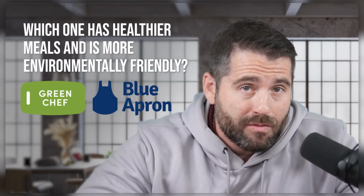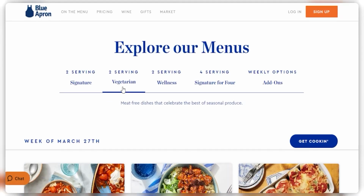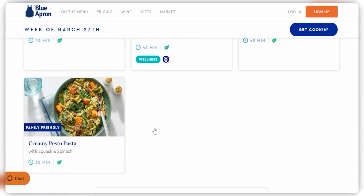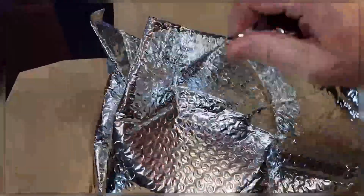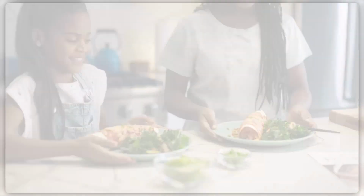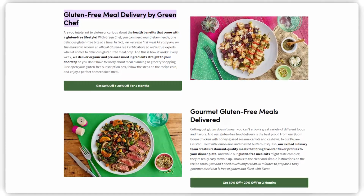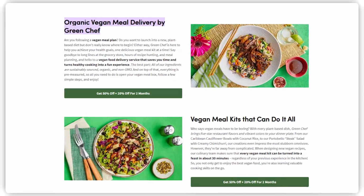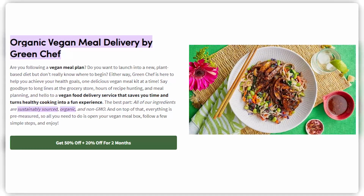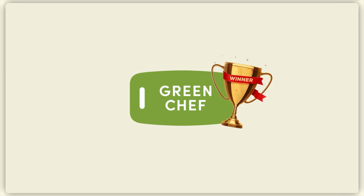Blue Apron wins for general appeal in my opinion, but which one has healthier meals and is more environmentally friendly? Well, Blue Apron does have some vegetarian meals and a calorie-restricted plan for weight loss, but their packaging is much less sustainable. They're more focused on making delicious meals and less on health. So when it comes to health, with a gluten-free menu, a plant-based plan for vegans and vegetarians, organic produce, and sustainability as their first priority, Green Chef wins hands down.